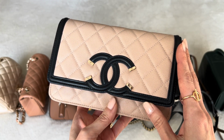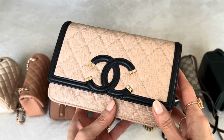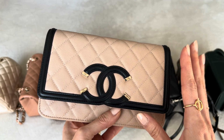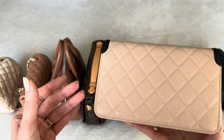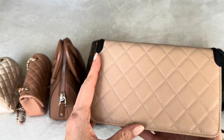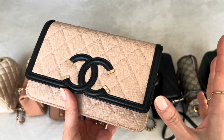So this is the Filigree wallet on chain. You guys know I also have the black caviar classic wallet on chain. I researched the heck out of that before I purchased it. I watched so many videos just to see what fits and how it looks worn. I wasn't sure if it was too small and all of that. Fell in love with the whole wallet on chain, or WOC, design.